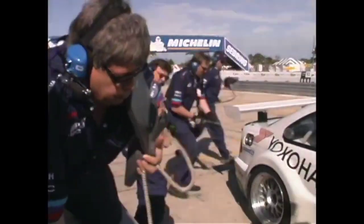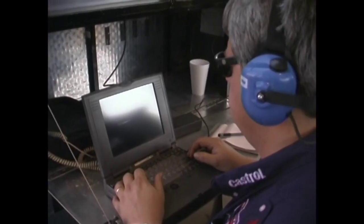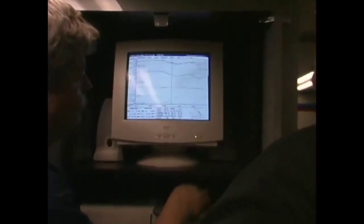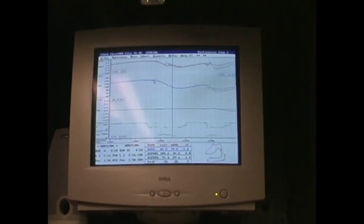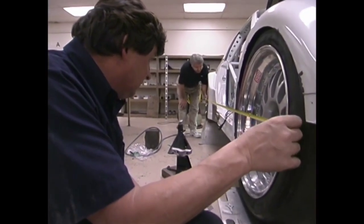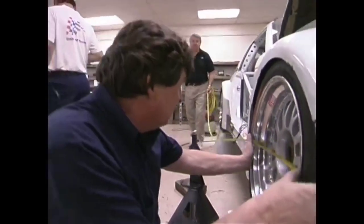When the car comes into the pits, we can download all the data and see what the car is doing out on the track, and we use that as a tuning tool. Each step in building a new race car is important, but the setup stage is the starting place for how the car handles on the track.